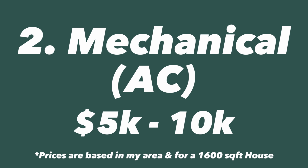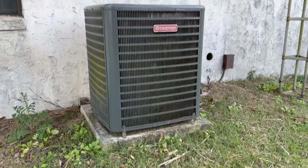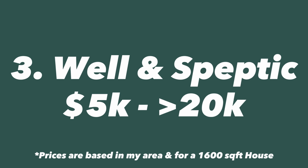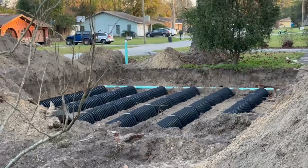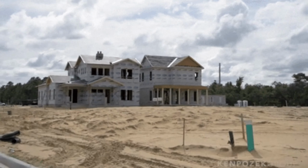Number 2 is the air conditioner, because that costs about $5 grand to replace. Particularly central ACs, they can get very pricey. Next is your well and septic system, which combined in my area can cost up to $20,000 depending on what's wrong with it. Not to mention all these things that I'm talking about need to be licensed contractors that come out and do the work.